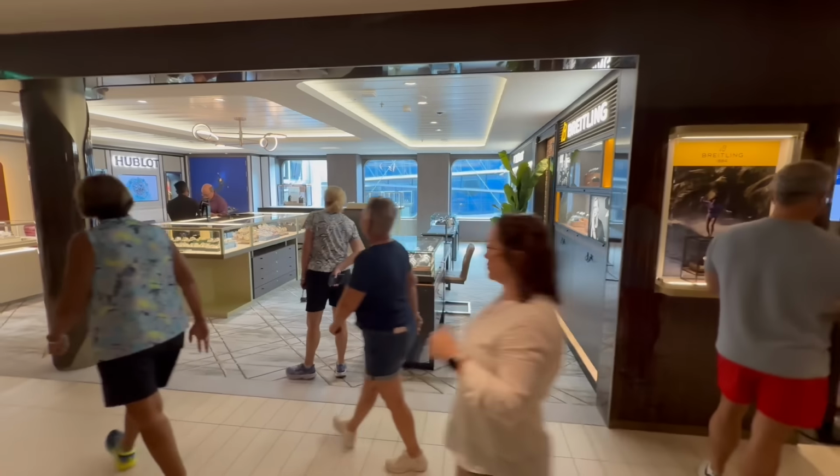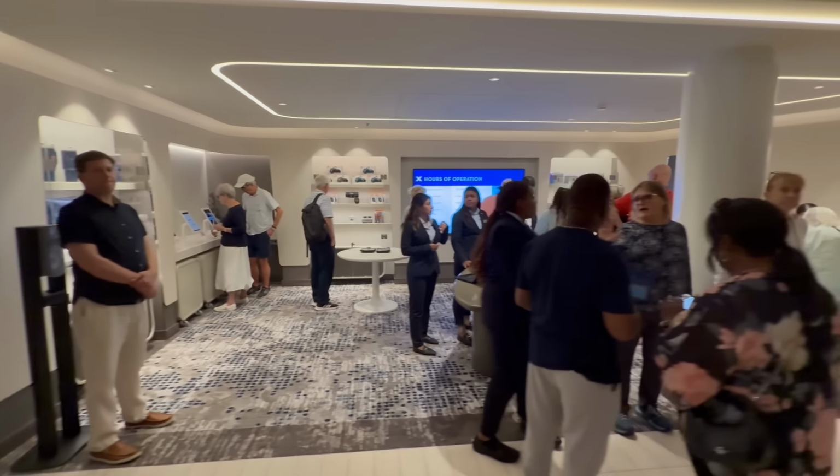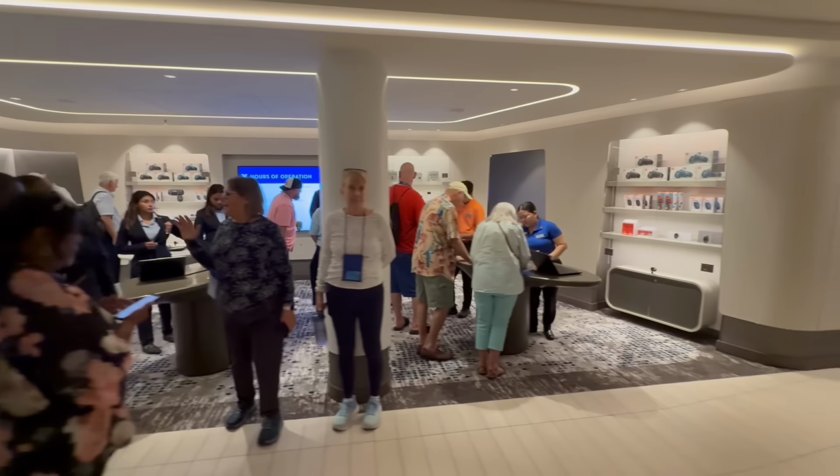Over here, you can see the watches in the shops, beautiful space here, as well as the shore excursions, ship excursions, and iLounge photo lounge.